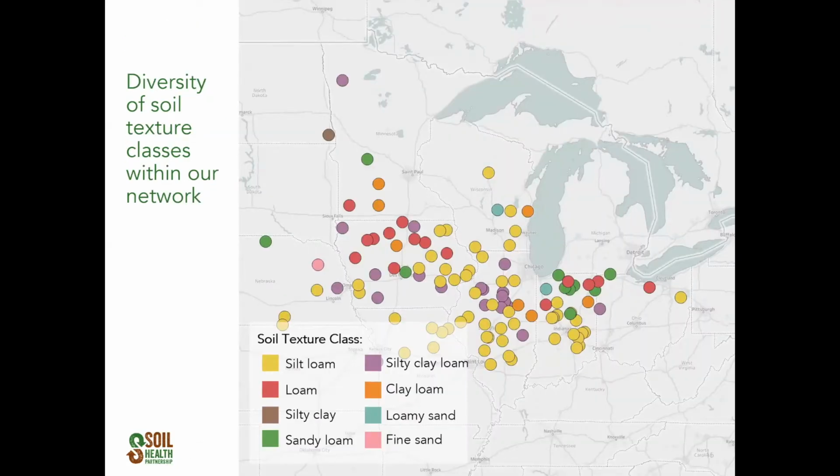So here you can see a map of our soil texture classes across the program. We have a fairly diverse soil texture class across our network. And so ultimately the goal of our program is really to help give growers the most localized data and management practices for their farm. And so it's important that we do have a range of different soil texture classes so that hopefully we can help different farms across the network, and we can use the information that we collect on these different soil texture classes and how they manage those new management practices and how it works on their farm, looking at their soil texture class.